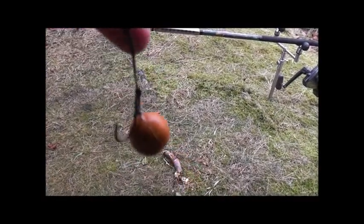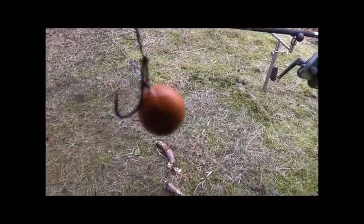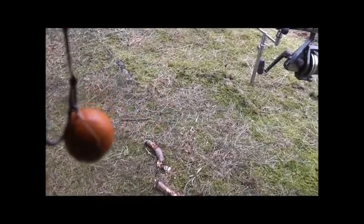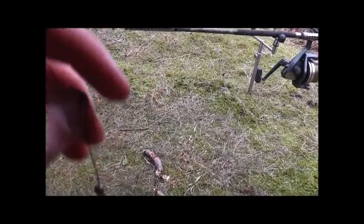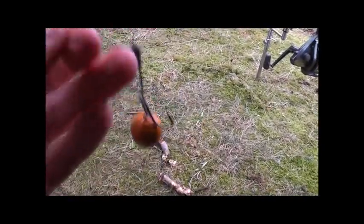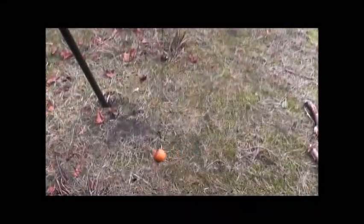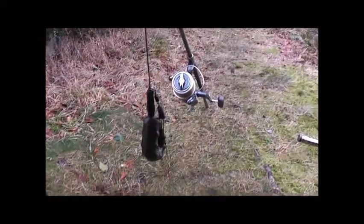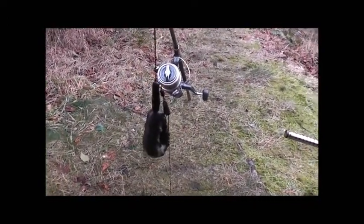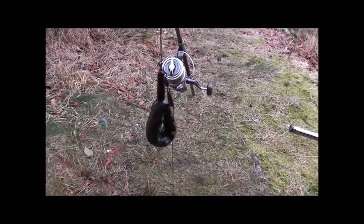These pop-ups are really buoyant. It's a Nash Scopex Squid airball pop-up, and to sink that I've got a BB shot and a tiny bit of putty as well over the knot, and that sinks it really slowly. Hook link's about 10 inches long, so yeah, I'll just cast that out and hopefully we'll bag one. James is going to be here any minute now, so I'll chuck this out and yeah, we'll see.